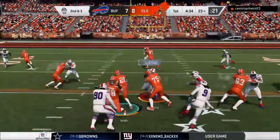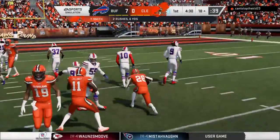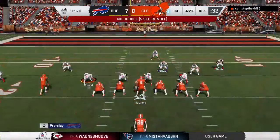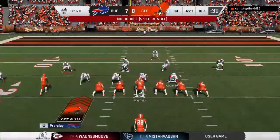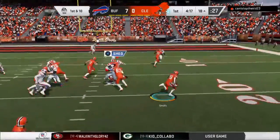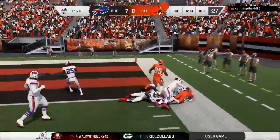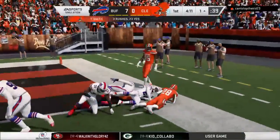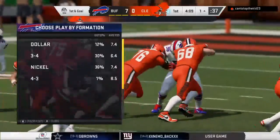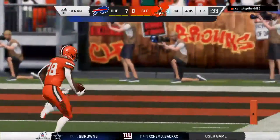Staying on the ground, this time it's Smith. And they'll bring him down at the 18-yard line. A gain of 5, good enough for the first down. They keep it with Smith on first down. And he can't quite get there. Tackled down at the 1. That one good for 17 yards, and now they've got it 1st and goal.